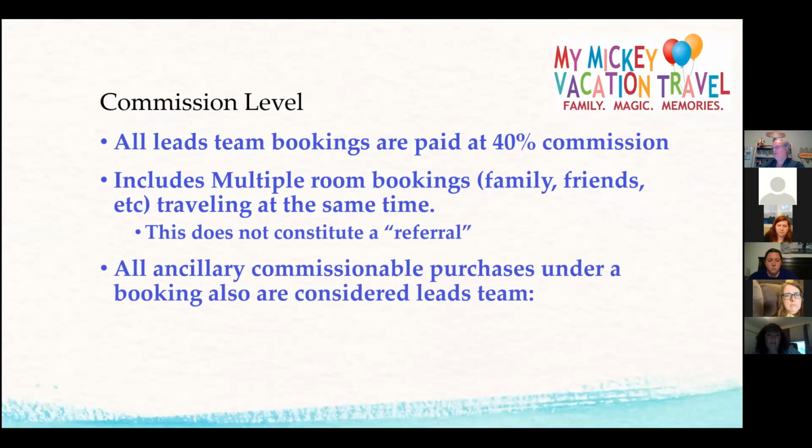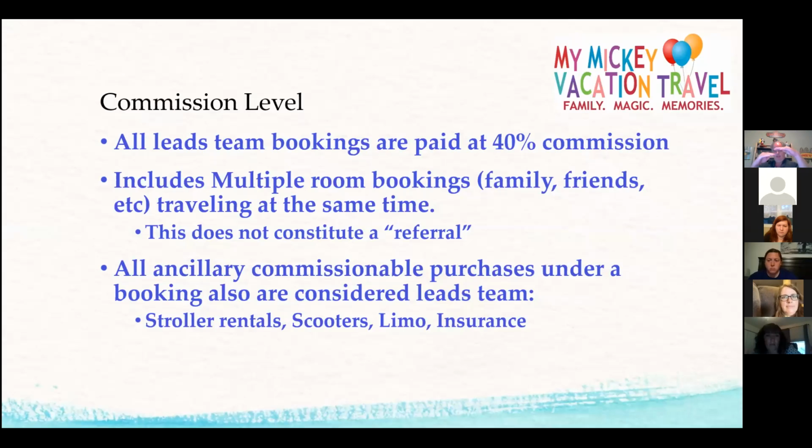Any ancillary commissionable purchases under a booking are also considered leads team, and this would be like scooter rentals, strollers, limos, insurance, things like that. And the reason we are doing that is because I'm working on some programming. I hope to have it done before we pick back up in busyness, but I'm working on the MVCS program to convert it so that we may have the Andrea Mayo vacation, and you key that in. But then under Andrea Mayo vacation, we have the Walt Disney World vacation, we have the Disney Cruise Line, we have the port stay, we have the Happy Limo rental, we have the travel insurance. You may have 5 or 6 elements under the Andrea vacation blanket.